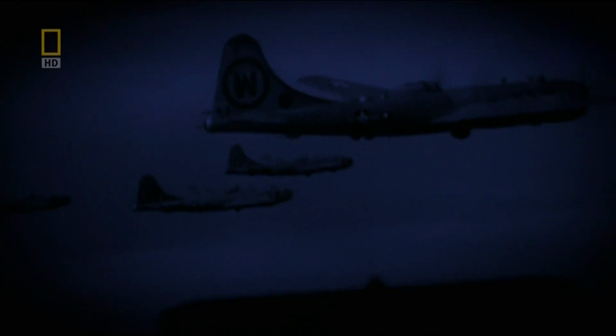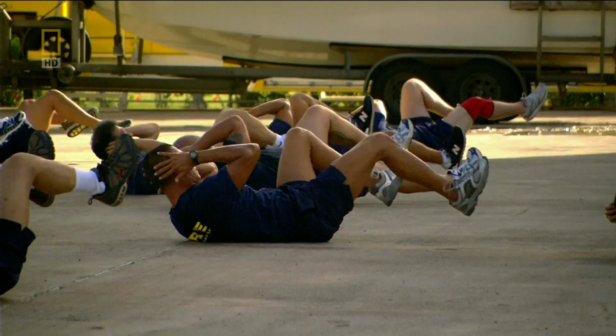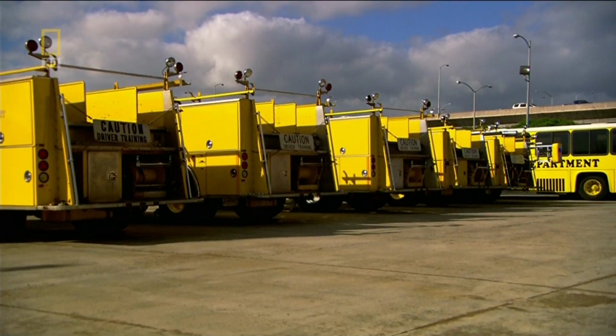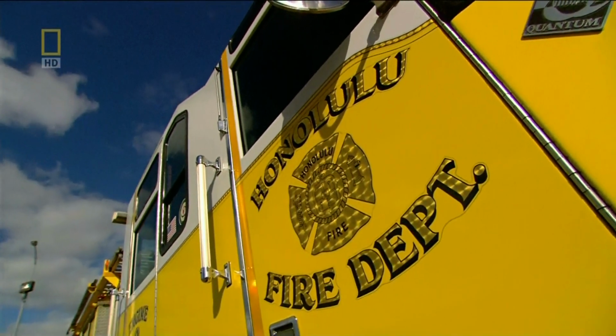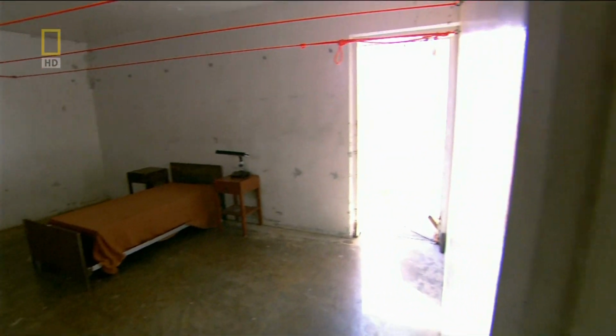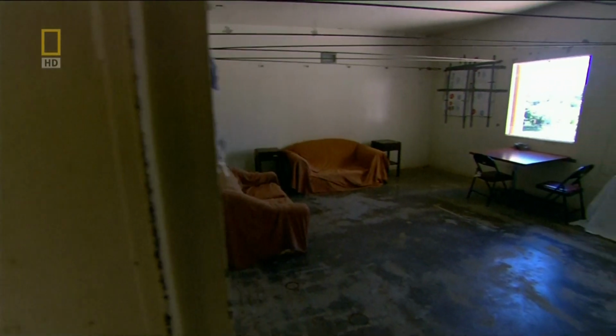This new way of sensing in pitch blackness or through smoke and dust is called thermal imaging. Today, search and rescue teams also adopt the exact same technology. I want to put it to the test. And I come to the Honolulu Fire Department to do so. Captain Alan Carvalho shows me where they practice.